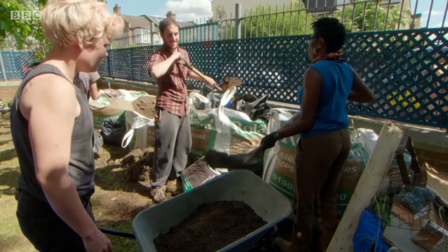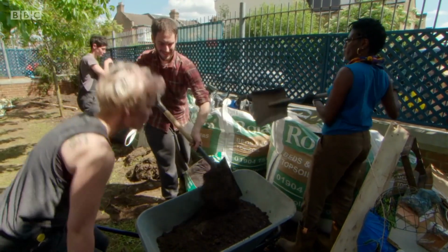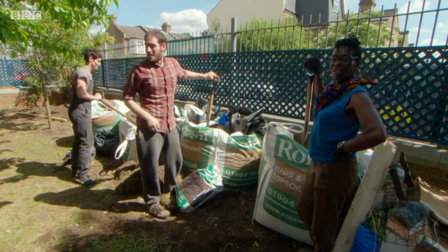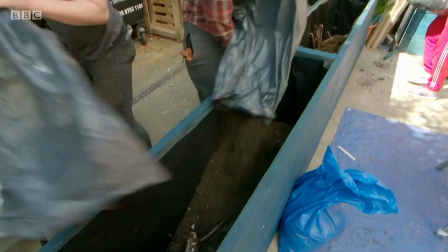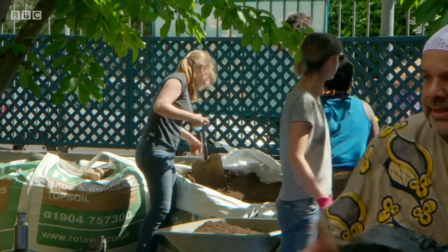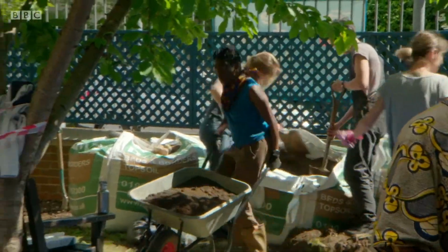So we got 1, 2, 3, 4 tons. 4 tons of soil to put into those beds. Go, go, go, go, go. Go power. Come on.